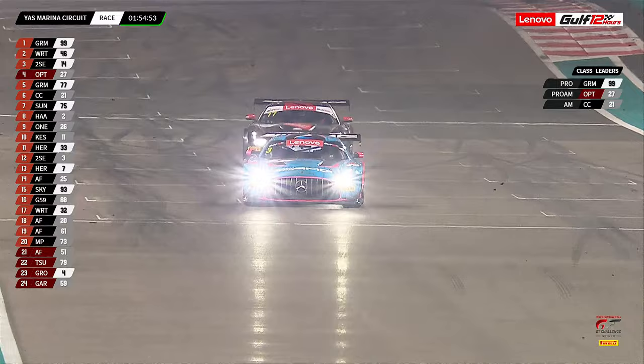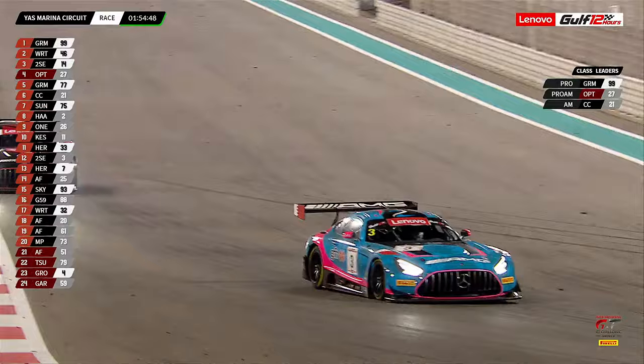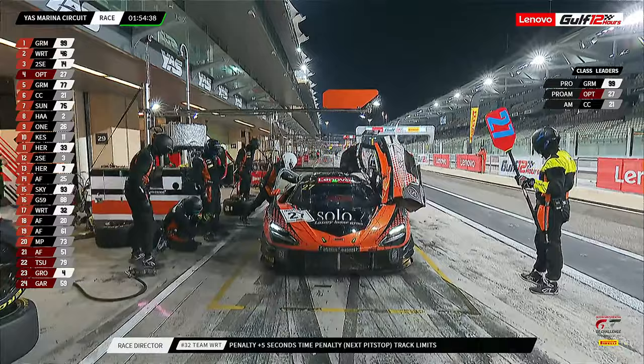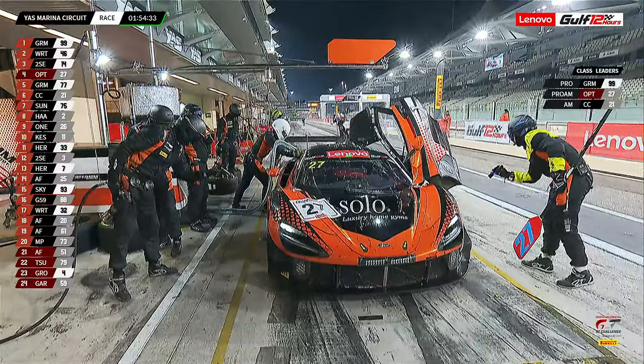So the two Mercedes thunder their way down the start finish line and up towards turn one, and in the pit lane still is Alan Hyde. Yeah, and the Optimum Motorsport car has come in, so this is my opportunity to have a chat with Ollie Milroy. So I'm making my way up to the exit end of pit lane. That was pretty much maximum stint for Ollie Milroy, wasn't it? Pretty much.